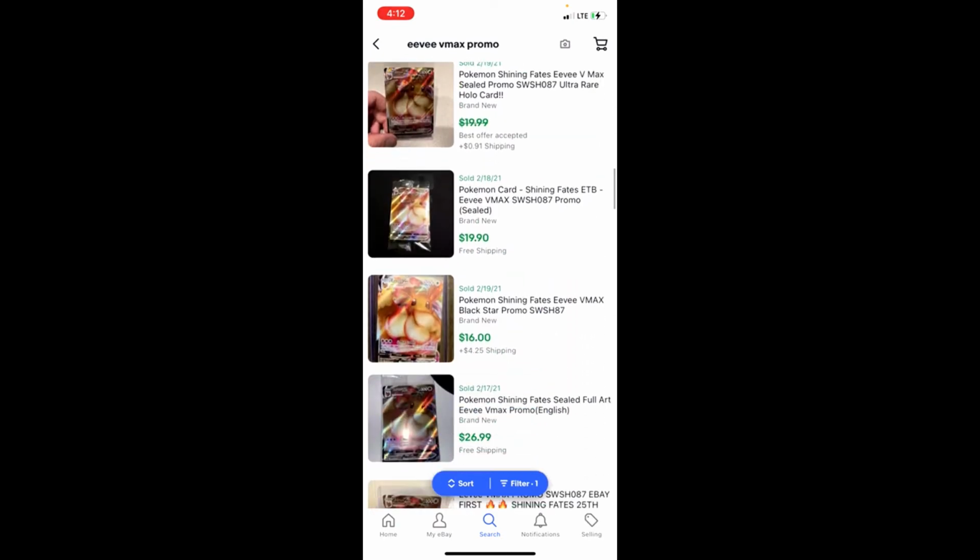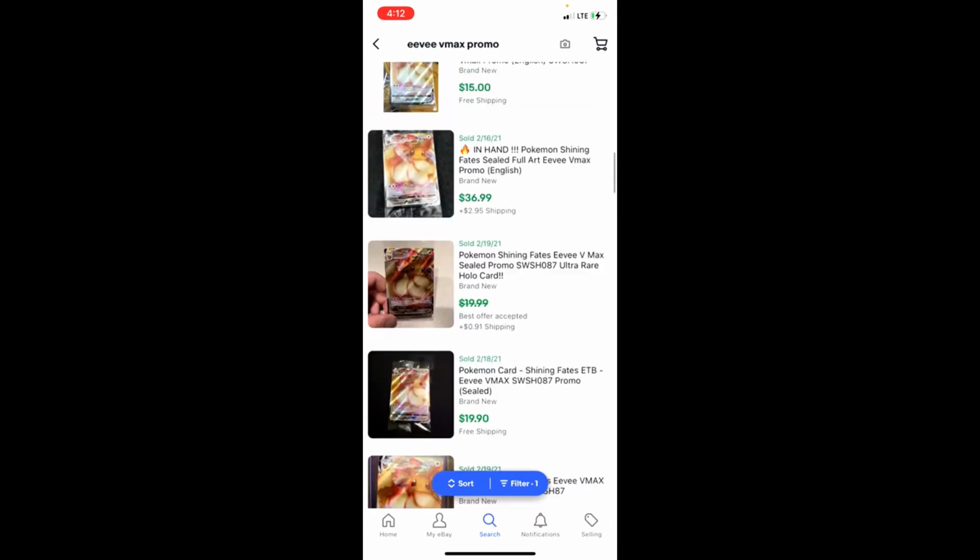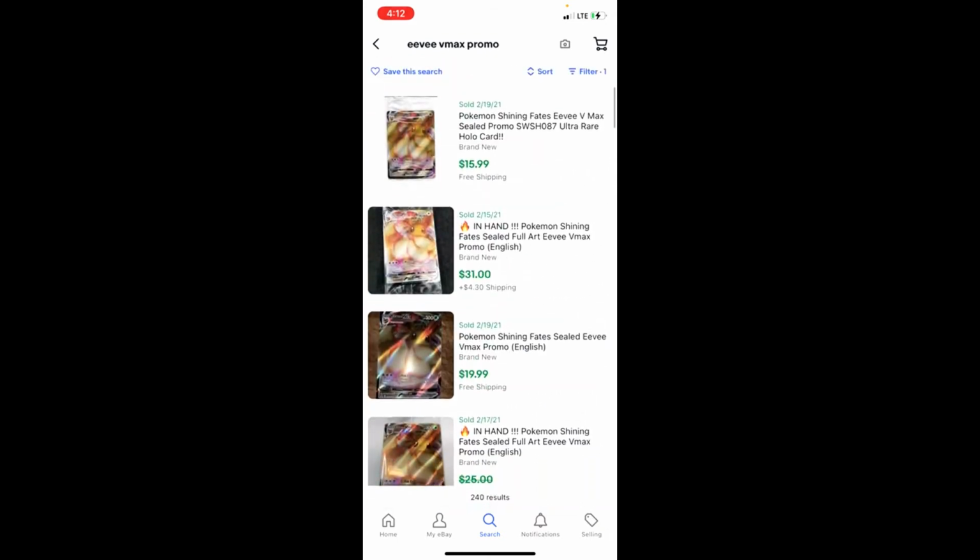But then you have to think, why would that price be higher sometimes? Why would somebody pay that much more? Now we have to look at the date it sold. You can see where it says green sold, right next to it is the date that it sold. So the one on the top, which is today's date, 2/19, sold for 16, whereas the one below it, 4 days earlier, sold for almost double the price. And why do you think that is?